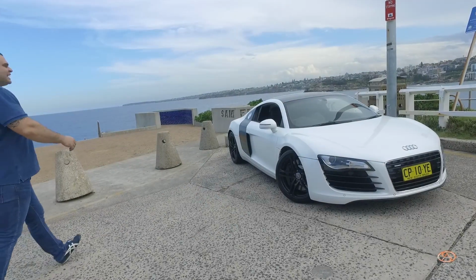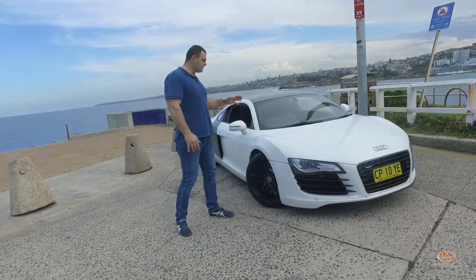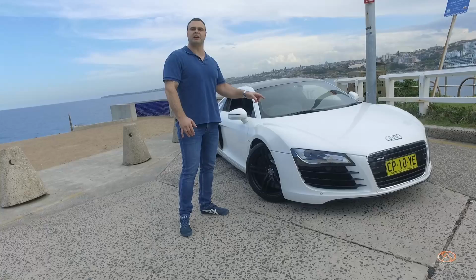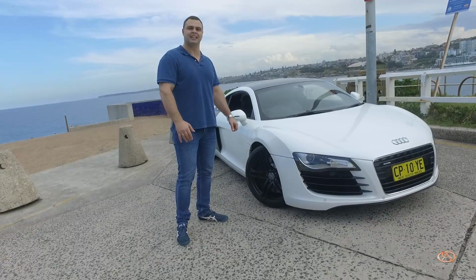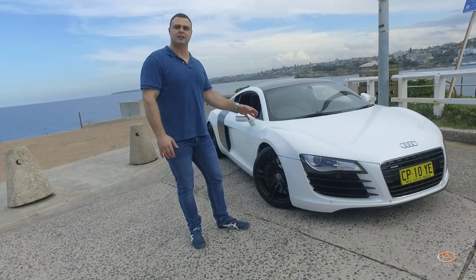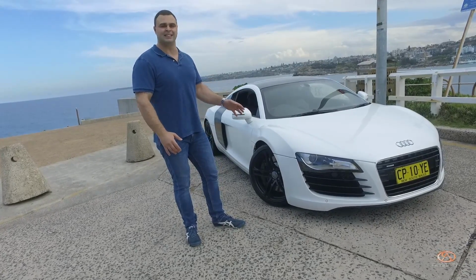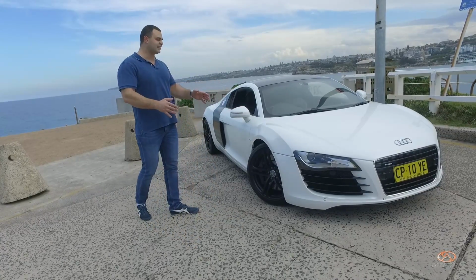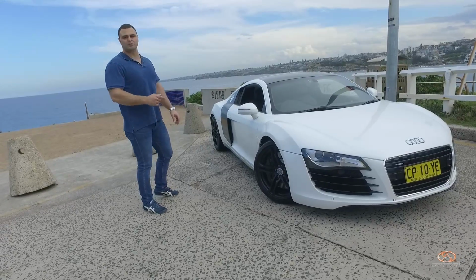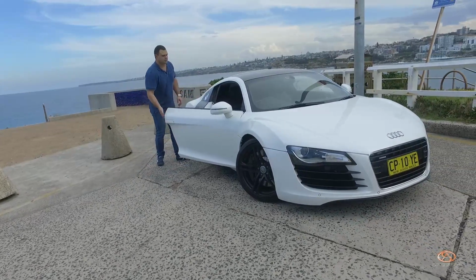We have here a 2008 Audi R8. We're going to put this car through the test to tell you, is this car the budget supercar to have in 2018? These cars were produced from 2007 to 2014. So many years have now passed, 11 years, and the design, the aesthetics are still sensational. Right now, it's time to jump in and see how good this car really performs.